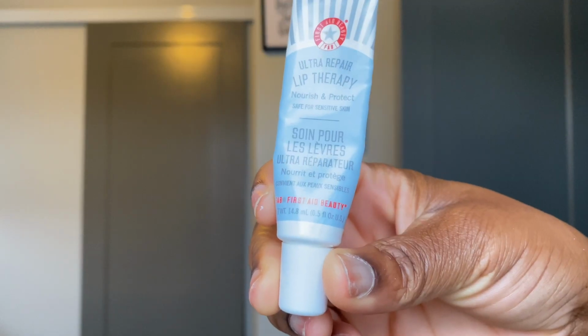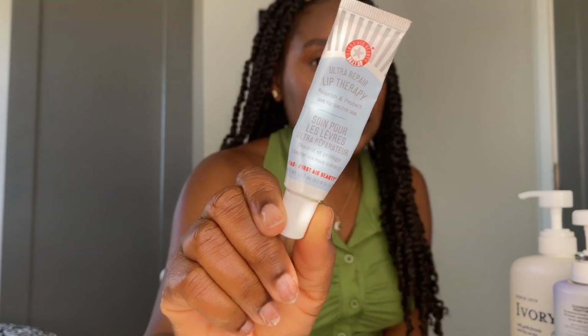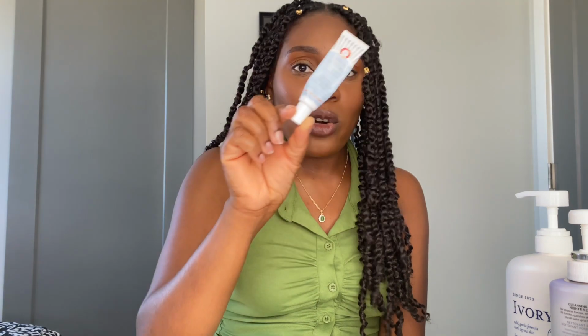And then for my daily lip balm, I use the Ultra Repair Lip Therapy, and this is from First Aid Beauty. I've been using this lip balm for years now, and I really like it. I find that it actually moisturizes my lips the best. I have this in my house, I have it in my car, I have it in my work bag. That's how much I love it. I even have it in my gym bag. I can't go anywhere without having some kind of lip balm, and I always use this one. So this one really works well for me.